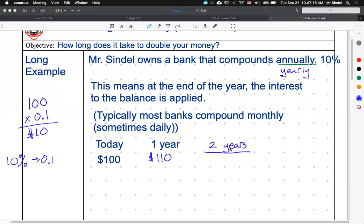So again, go ahead and do 110 times 0.1, figure out how much money you made in interest, add it to the original amount, $110. How much money do you have after 2 years? Message me privately in the chat. Okay. So a lot of you have great answers.